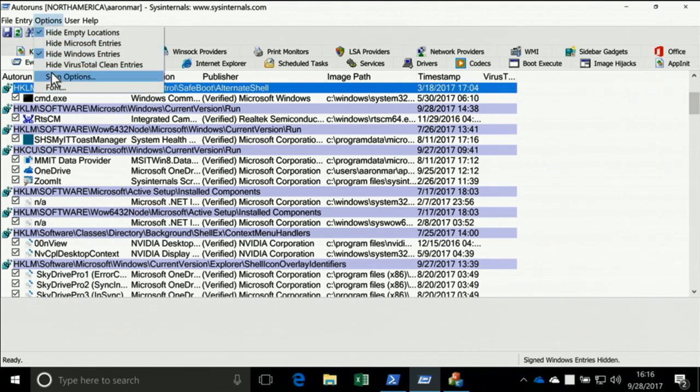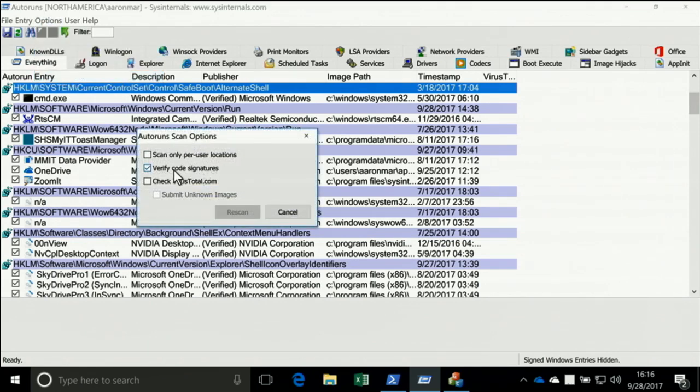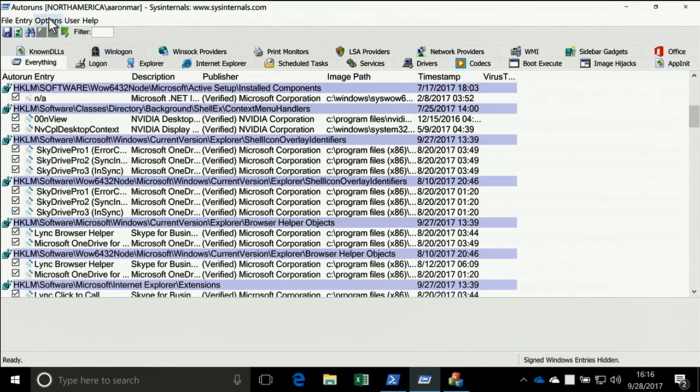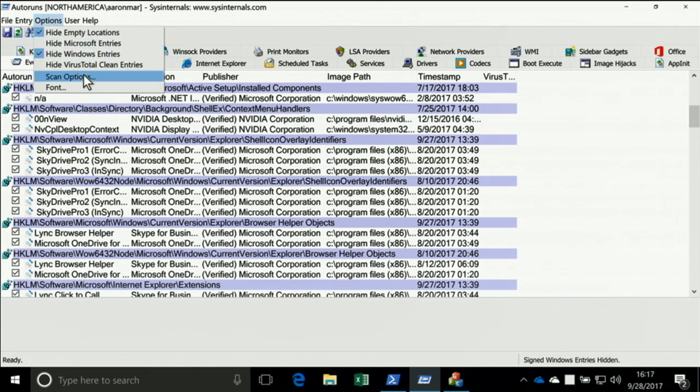So what happened here is I've got this scan option turned on, verify code signatures. This is a really, really valuable setting to have. What this does is when it identifies a file, it checks to see, is this thing signed, and by whom? And so it can tell you if it's signed and there's something wrong with the signature, or if something is not signed at all. So this is not on by default. When I ran the scan, I have verified code signatures, so everything that's signed is going to show up as verified.